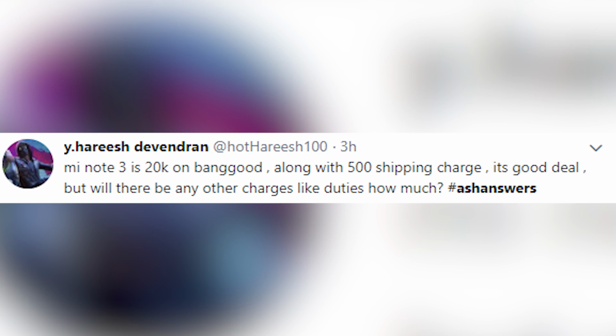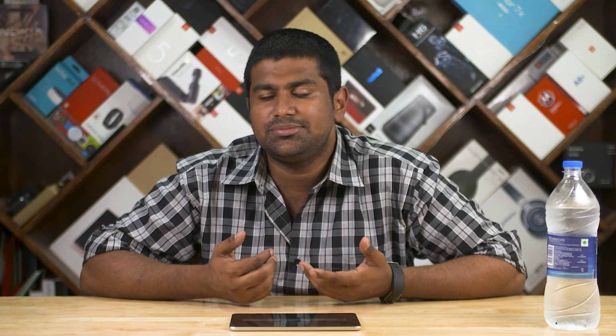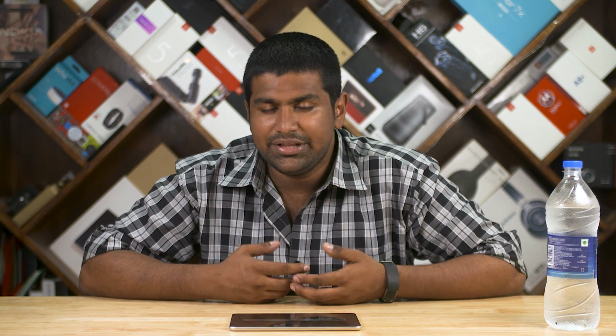Mi Note 3 is 20k on Banggood along with 500 rupee shipping charge. Is it a good deal? But will there be other charges like duties, and how much? Nobody can tell you how much the duties would be. Theoretically, I could give you numbers. It's supposed to be 20%, so 20,000 rupees should work out to around 4,000 rupees. But then again, it's never as simple.